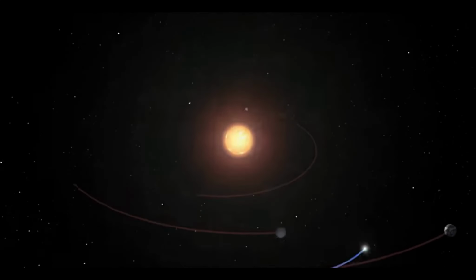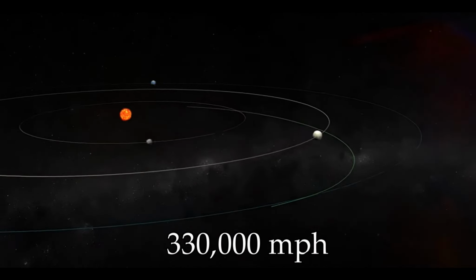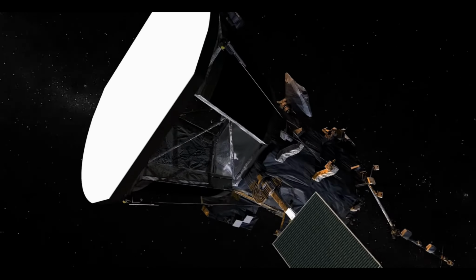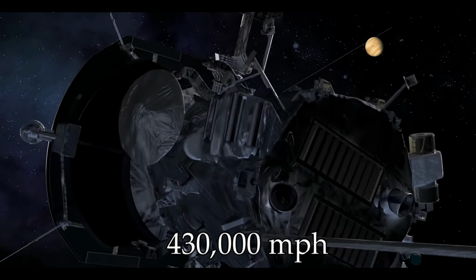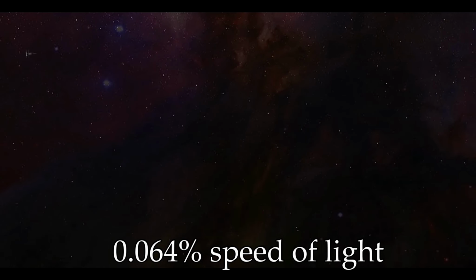And when I was talking about breaking speed records, I am not joking. In 2021, Parker was clocked going 330,000 miles per hour. And by 2025, NASA predicts that Parker will travel at closest approach as fast as 430,000 miles per hour, which is 0.064% the speed of light. Which is not bad, you guys.